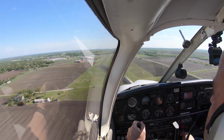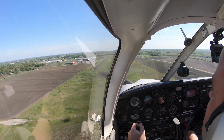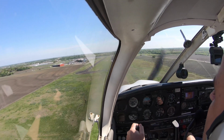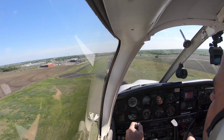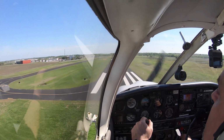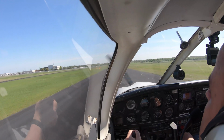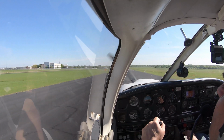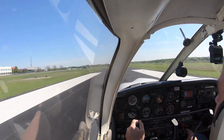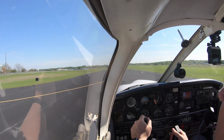Vernon traffic, Cessna 9 Bravo, turning left downwind, 19, Vernon. Should be easier to round down. There you go. It's working. Small correction. There you go. Traffic not available.